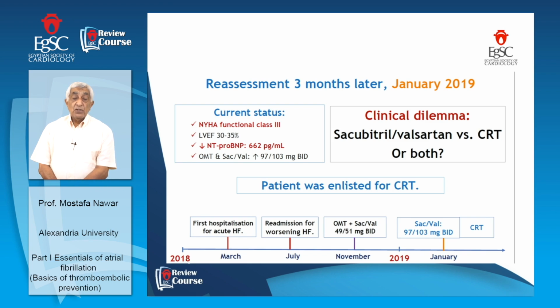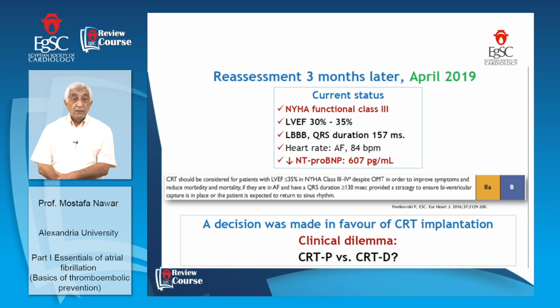So the patient went from March 2018 to January 2019 through 3 hospital admissions, the first in July, the second in November, and the third in January, where the optimization of medical treatment was carried out, and she was considered a candidate for CRT therapy because she's still complaining of refractory heart failure in spite of the optimal medical treatment she's receiving daily.